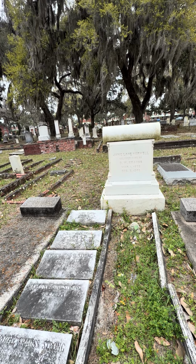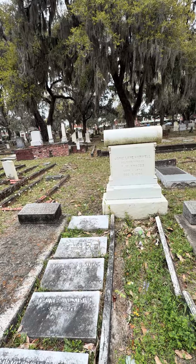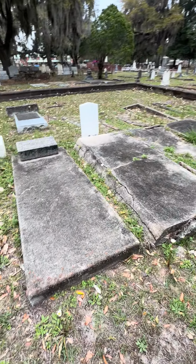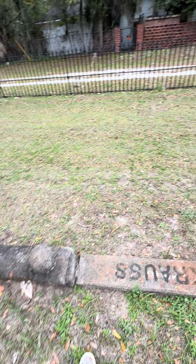That's a pretty headstone there. Janie Harrell, beloved wife of D.W. Cross, 1876 to 1906. Oh, here's some more of the cement-topped graves. This is the Cross family plot.